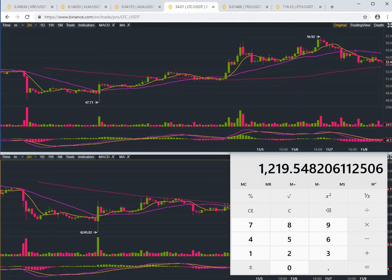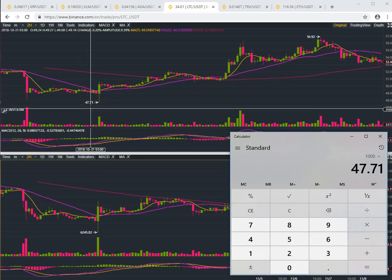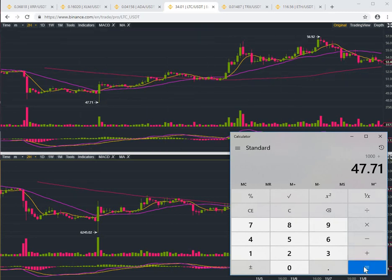Let's take a look at Litecoin. My $1,000 investment divided by $47.71 right here, and it climbed to $56.92. That's a gain of $193.04.